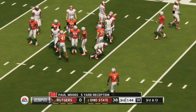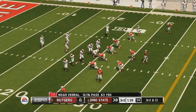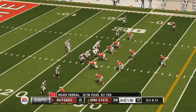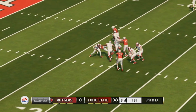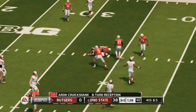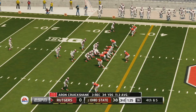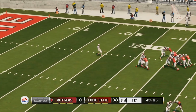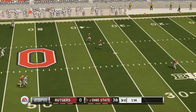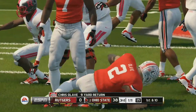Quick throw out to the receiver. Tackle at the 25-yard line. Woods picks up about 5 yards on that hookup. That'll make it 3rd and 13. He's got to throw it in a hurry, and he's tackled right away. Number 32 brings him down at the 33-yard line. 4th down. He makes it out to maybe the 36-yard line.